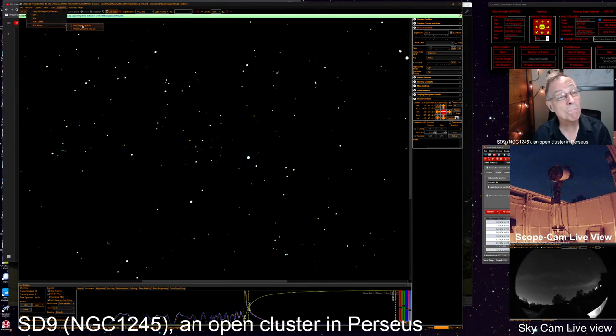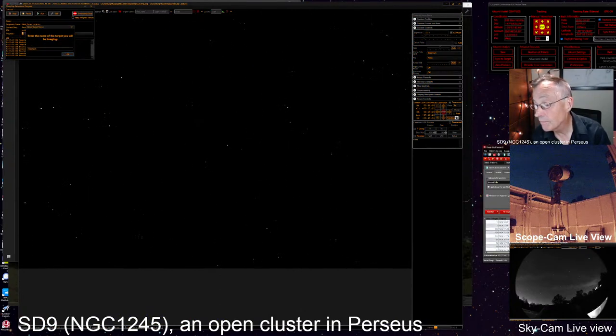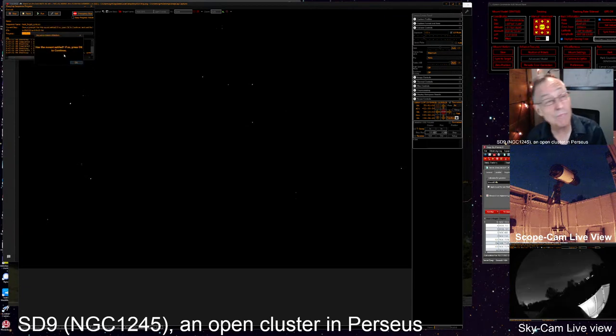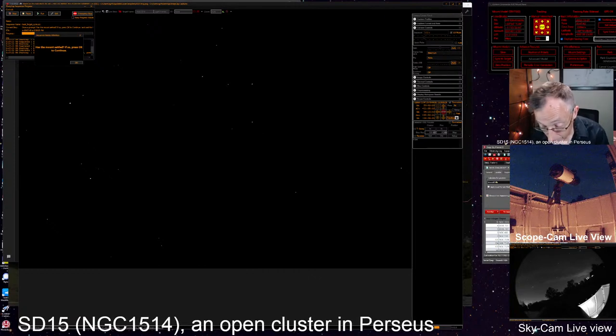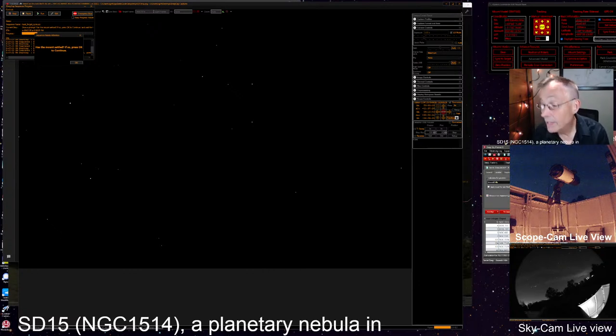The next object, we'll do a refresh of our observing list here. And we've got a planetary nebula at 11 degrees above the horizon. Let's see if we can catch it. It's NGC 1514, and this is SD15. SD15, NGC 1514. It's a planetary nebula in Taurus.